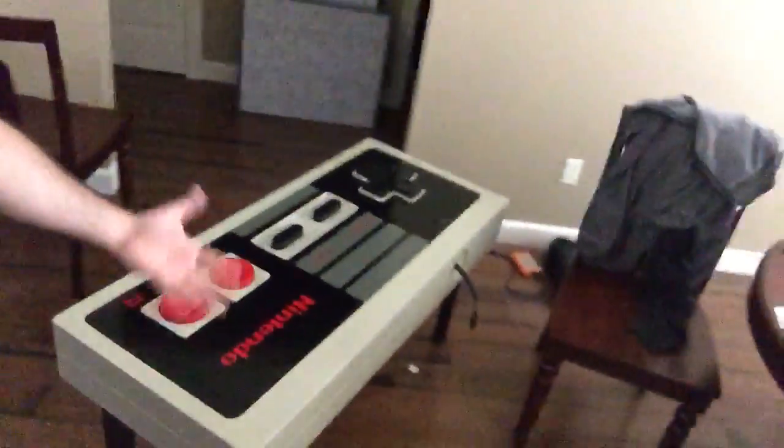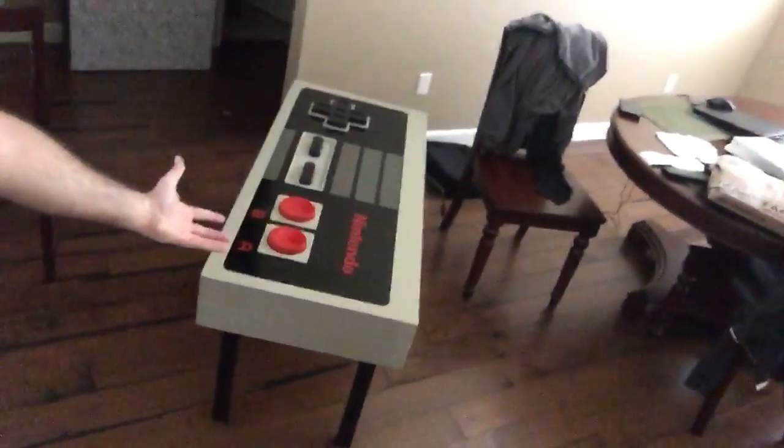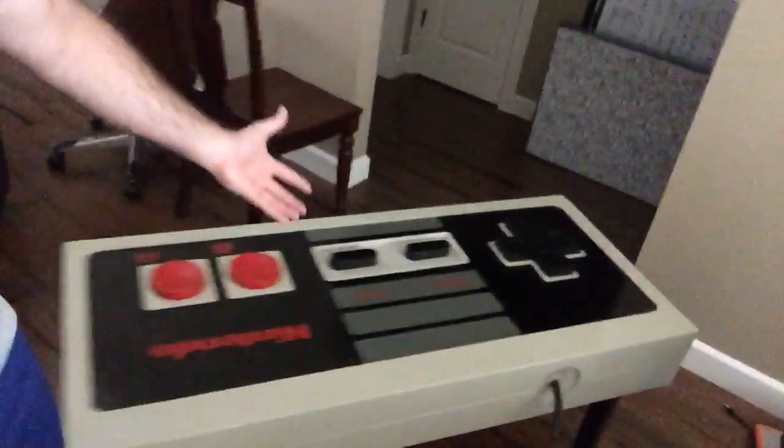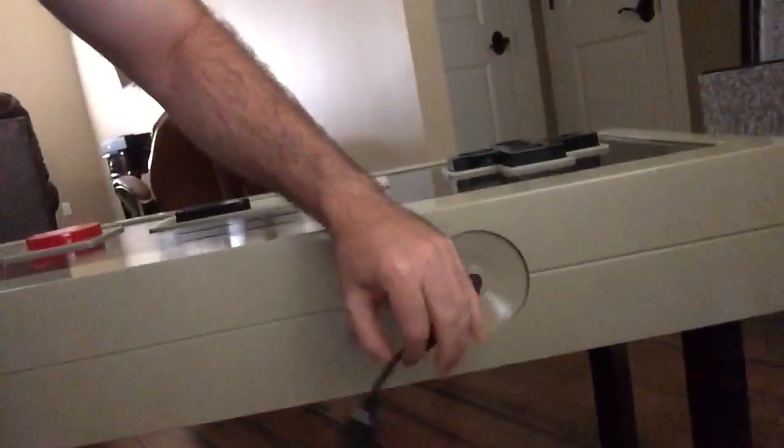It is a coffee table. That's what we call them. I guess they also call them, it's just a table. I don't know what they call them, but it's got a cord here because it's fully functional. You just plug it up. And the buttons, all the buttons, they work.